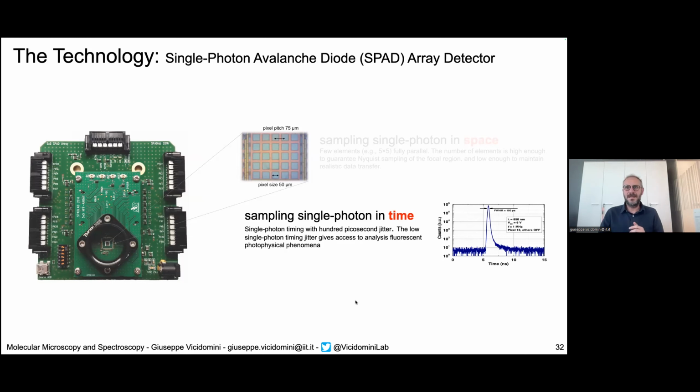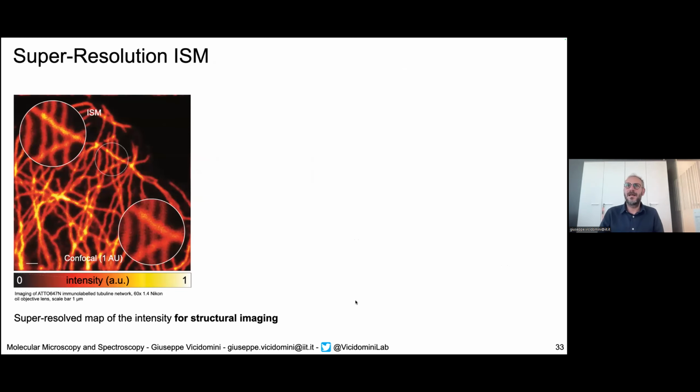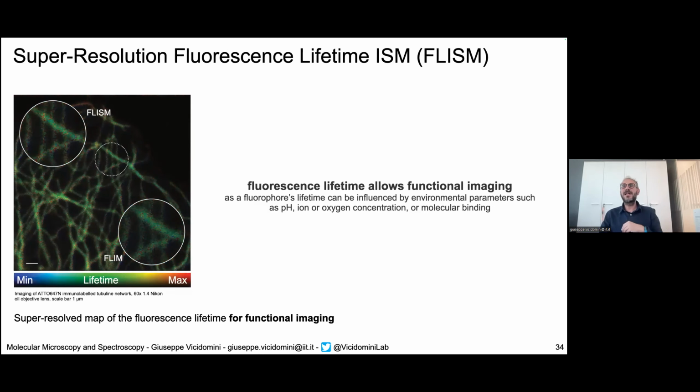So what does it mean? It means that I can record the position of each photon, to get these micro images, but I'm also able to record the photon arrival time. So I don't have only an enhancement in resolution, like I showed you so far, but I can also combine with fluorescence lifetime. The very same data set can be used to build up super resolution images, but also super resolution fluorescence lifetime images.